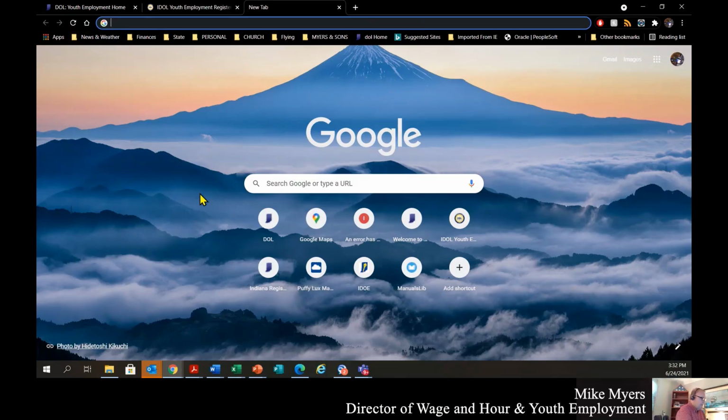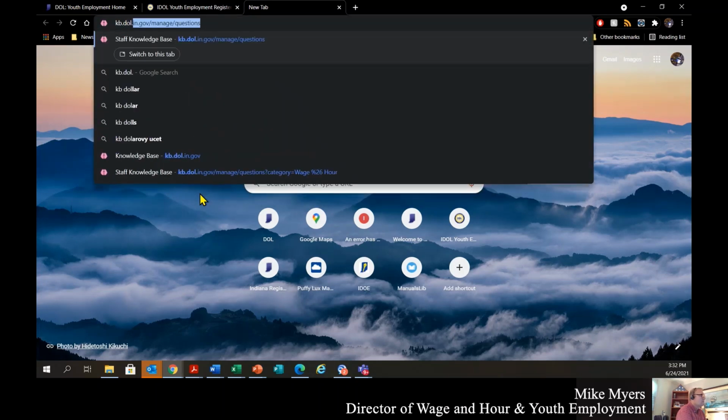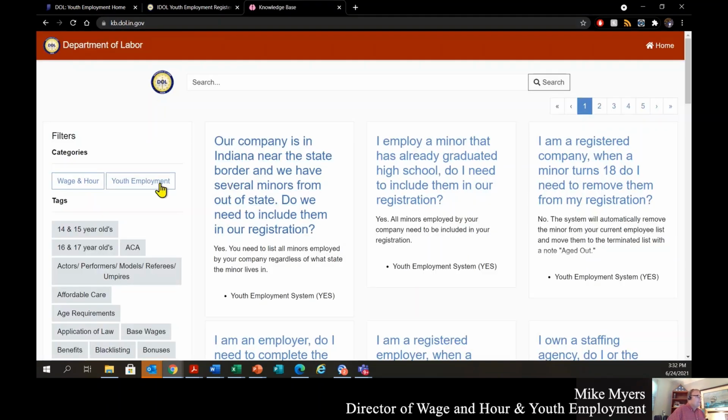Pull up a new tab and simply type in kb.dol.in.gov. You'll click on Youth Employment of the two tabs and the filters, and you'll be given the primary questions right up front on our youth employment system, because those are the ones being asked the most. And those questions can be such things as: your company is in Indiana near the state border, but you have minors coming from out of state across the state line to work in your state. Do you need to include them in the registration?